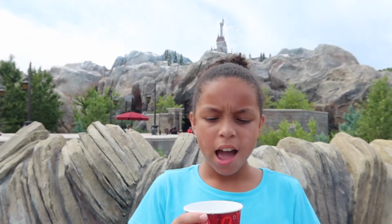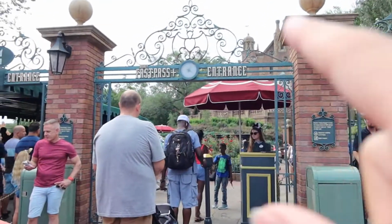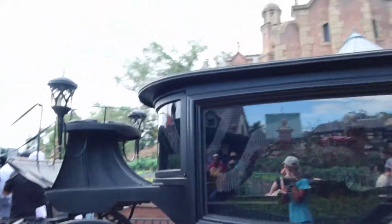So guys, in Florida it's so, so hot, but Disney gives out free water, guys. But first, we gotta do Haunted Mansion. Guys, that's where a coffin is. I'm pretty scared right now.